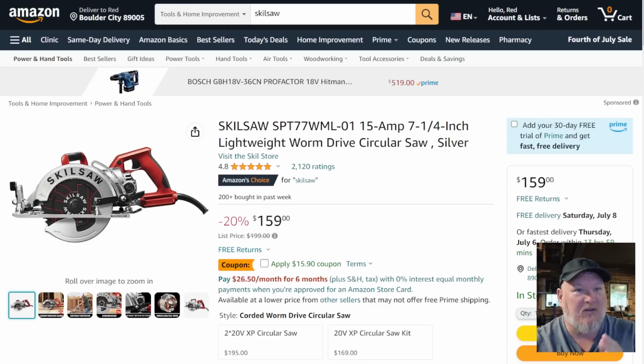It's the lightweight version of this saw, so it's even better. And on top of that, they're going to knock another $15.90 off the top of that. This is a buy it now. If you've been looking for a corded circ saw, and if you don't have one, you've been looking for one, just no one told you. You need this saw in your shop.